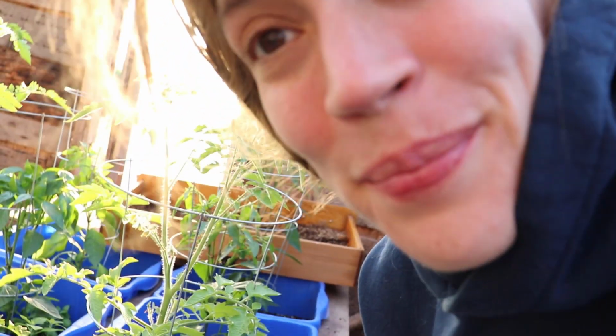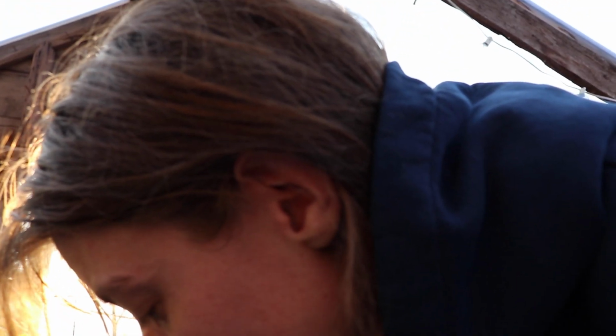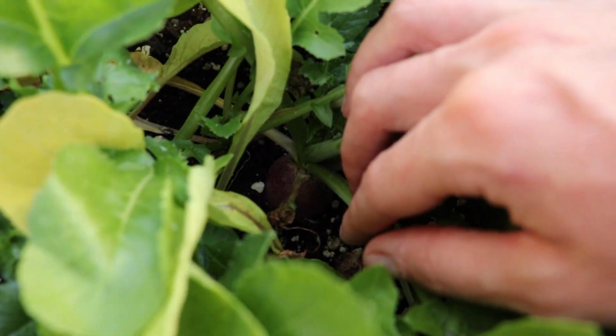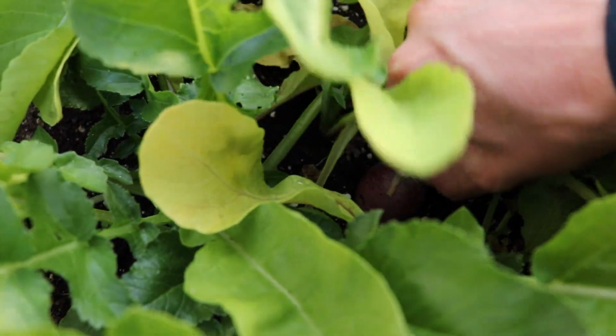Got back from the beach, so I think I'm gonna pull out one of my radishes. I've been eyeing one that definitely looks ready. Do you see? Oh yeah, you see that bad boy? Let's get it out of there, because I want a radish for my salad.